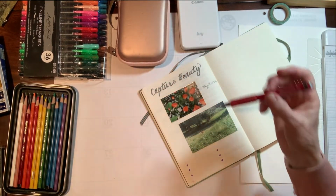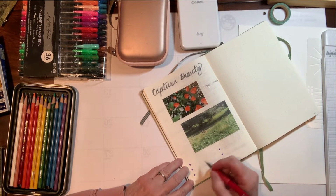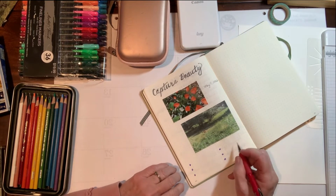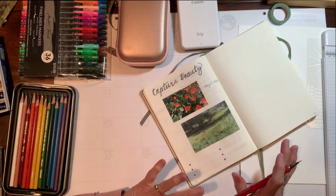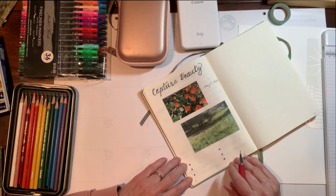And so I really like this pencil a lot. Okay, so I'm going to write down 5 things that I have seen, and I'm going to shoot for today, and so I'm not necessarily going to finish the list right this second, but I'm going to get it started, and then I'm going to try really hard to finish that list before the end of the day.